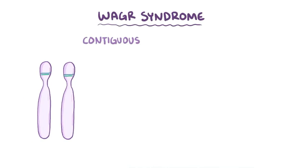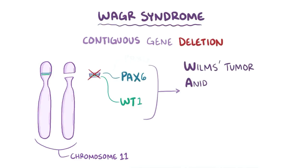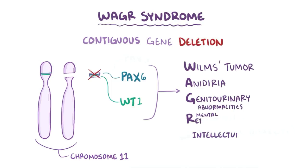Alright, as a quick recap, WAGR syndrome is a contiguous gene deletion syndrome caused by the deletion of several genes on chromosome 11, including PAX6 and WT1. The result of this is a risk for Wilms tumor, Aniridia, genitourinary abnormalities, and intellectual disability.